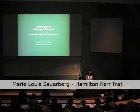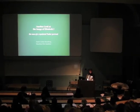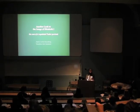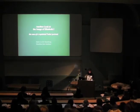I'd like to start by saying that this is a very simple story about a painting and its repaint, as it were, and a lot of what I'm going to be showing you are points that have been made before, but anyhow, let's take a closer look at what happened to these pictures after they were made.